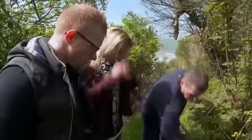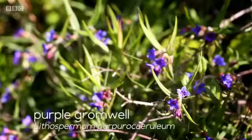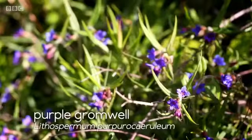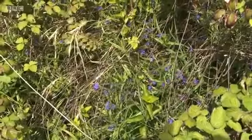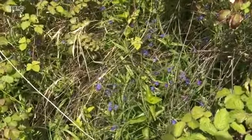Yeah, this pretty little one's called purple Cromwell. It's a bit of a garden favourite, to be honest, or a variation of this. This is a wild protected version. There's not much of it found in Wales. We're in a little bit of a hot spot here. And it likes to grow in amongst other foliage if it can, so that it's not in amongst the salt winds and is slightly protected and in amongst bramble or any other scrub.